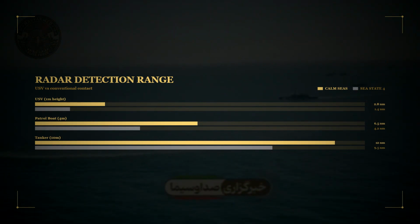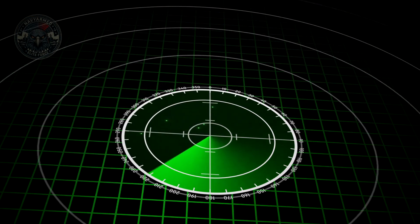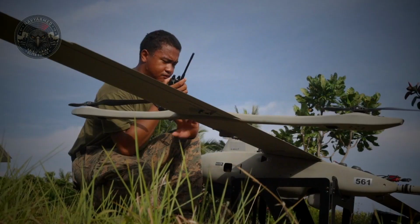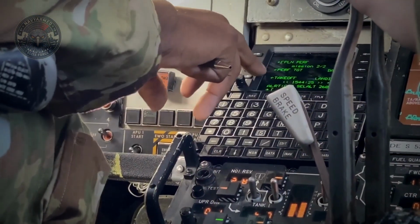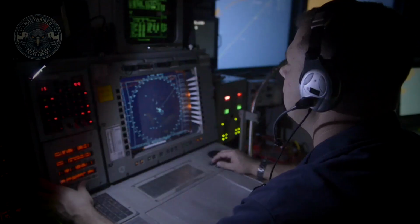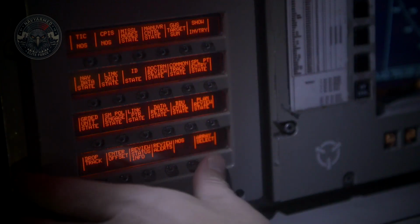A normal surface contact, a tanker, a frigate, a patrol boat with a superstructure, sits 8 to 10 meters above the waterline and shows up on surface search radar at 12 nautical miles or more. That gives a crew plenty of time to classify, decide, and act. But a drone boat riding at 1 meter gives a crew almost nothing. 2 nautical miles at 40 knots closing speed is 3 minutes.